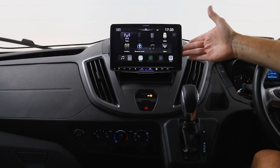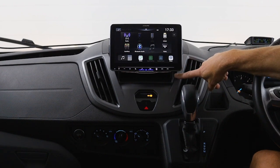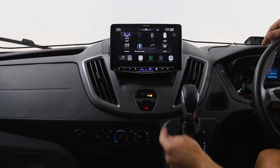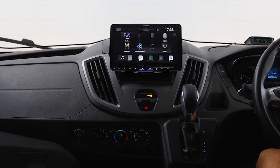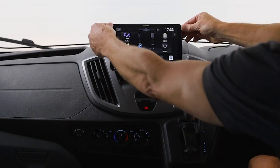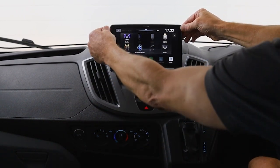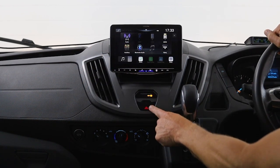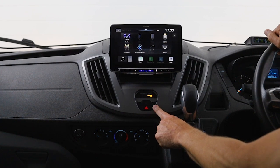Now, this is a single DIN solution. I can imagine if a double DIN radio went in there, as in a full size 7-inch, it would be difficult because there's bits of trim and other bits and pieces behind. But it looks good, it's solid, and it's not going to bounce around when you are driving, which is the most important thing. Some of the factory controls are retained.